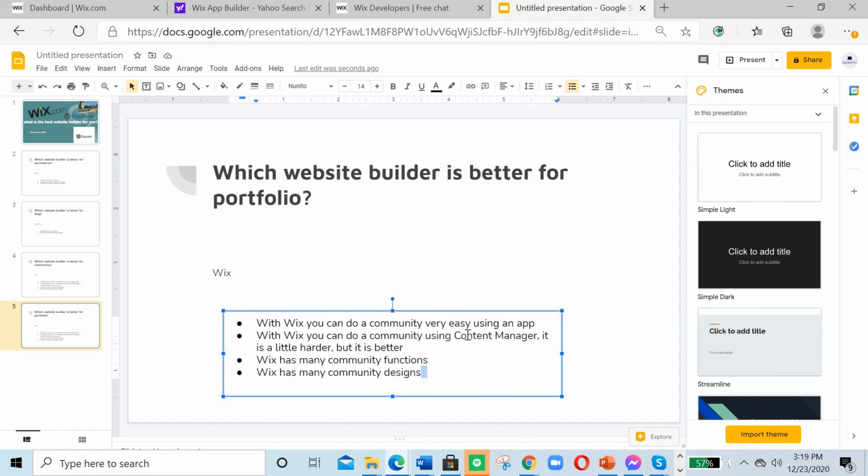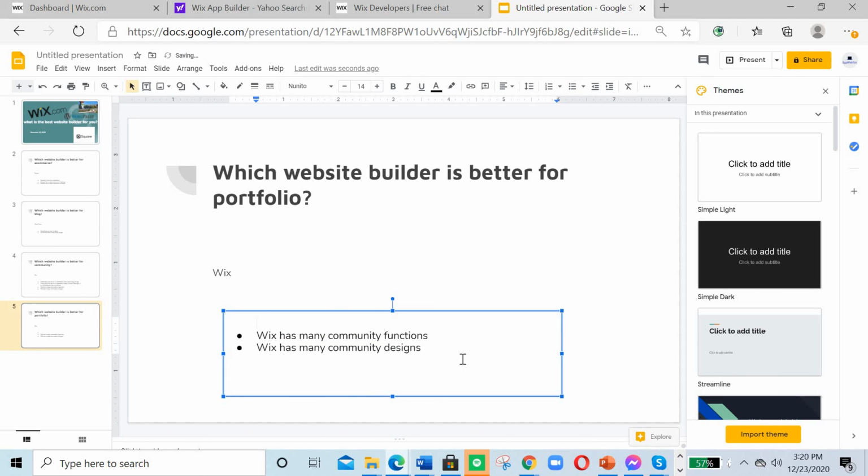Okay, so let's delete this option here, community. Okay, so Wix has many portfolio designs, and Wix has many portfolio functions.